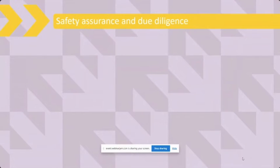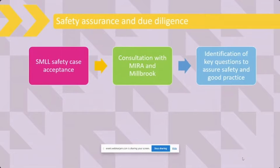Then we have safety assurance and due diligence. So this is the much higher level review. SMLL knew that we needed to accept safety cases that were coming in. People wanted to test within the test environment. We knew that we needed to have a process whereby we could accept or otherwise a safety case. So we consulted with Meyer and Millbrook. How do they understand what testing is appropriate? How do they accept it within their environments? And using their good practice as it stands, we identified key questions that could be asked that would actually assure safety and ensure good practice is followed.